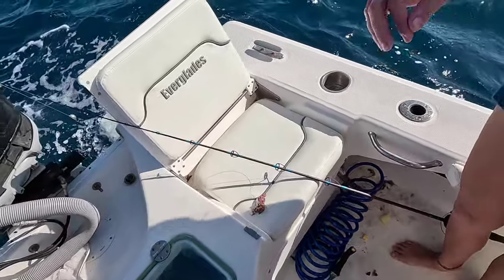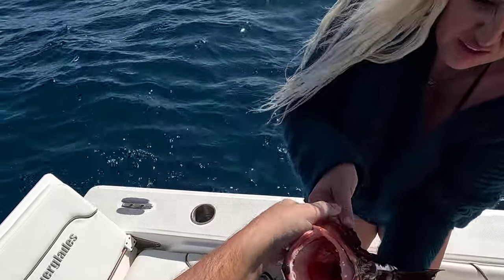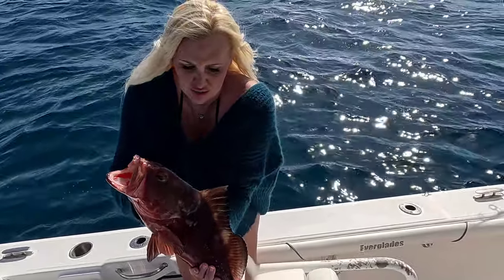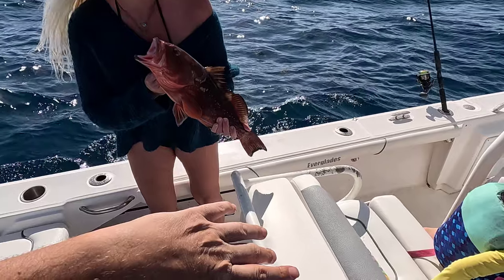Yes, I do. You want to take it? Yeah. How do I hold her? Under her gills like that. Like that? Yeah, that's fine. She's not a keeper, is she? No, close. Close. Still pretty.